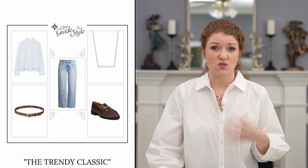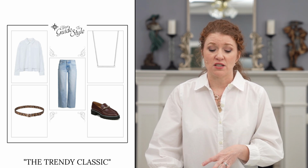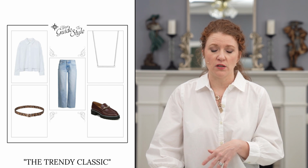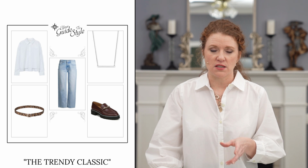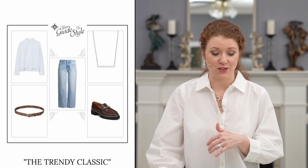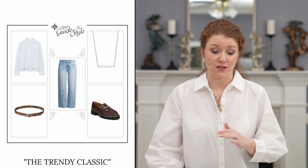So if you do, just grab it, throw it on with some really fun straight leg jeans. I think this is more of a 90s cut, so it's a little bit wider straight leg. It doesn't taper at the end, and I just love this look. You'll see it at the end with the shoes I chose, and I just think this is a great classic look that you can do a lot with.